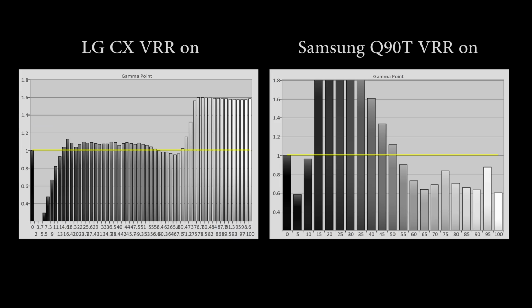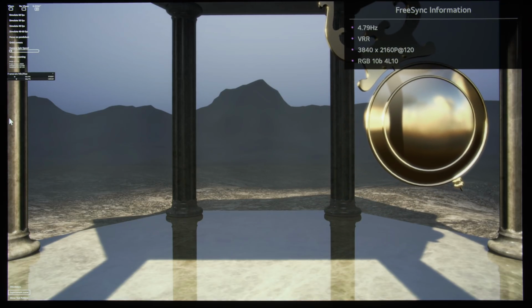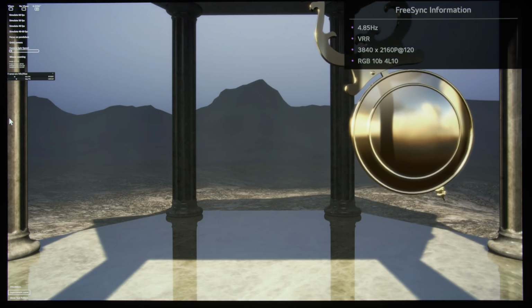That said, both the LG and the Samsung exhibited gamma shifts in VRR mode, since the native gamma response of OLED and LCD panels varies according to the refresh rate. The LG CX is also waiting for a firmware update to fix some glitches happening between 90 plus and 120 frame rates in VRR mode.